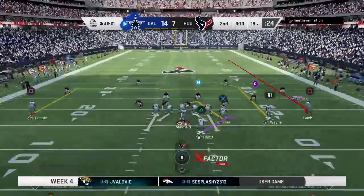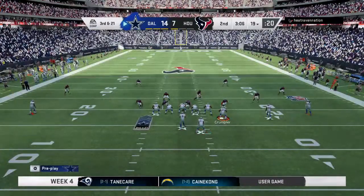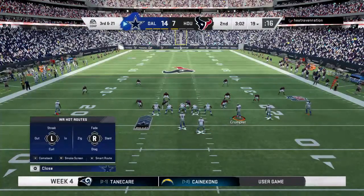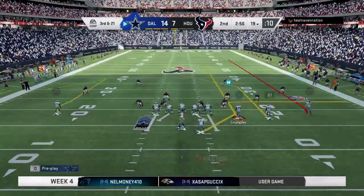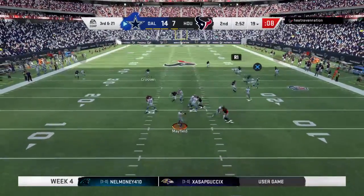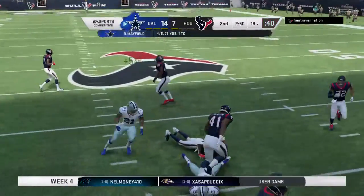The Texans here on third down, putting an extra defender in the secondary. From the shotgun, it's Mayfield. And that will be incomplete.